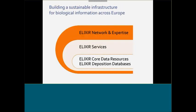To close this webinar, I would like to come back to one of my first slides. The landscape of data infrastructure will continue to evolve in the future. There will be another round of selection of core data resources in 2018. And in October, next month, the ELIXIR data platform will bring together the core data resources within a forum. On the agenda will be a publication on statistics linked to the core data resources, as well as discussing how the ELIXIR core data resources will be feeding into the global data resource coalition.